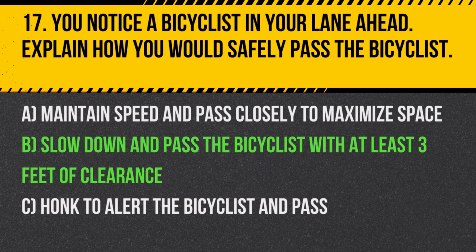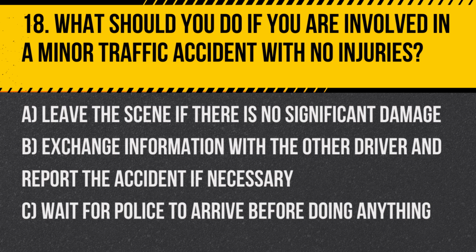Answer: B. Slow down and pass the bicyclist with at least 3 feet of clearance. Giving space is crucial for the safety of the bicyclist. Question 18. What should you do if you are involved in a minor traffic accident with no injuries?